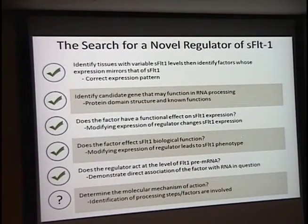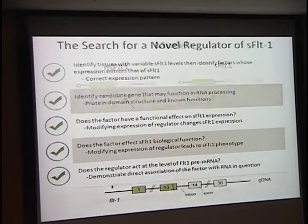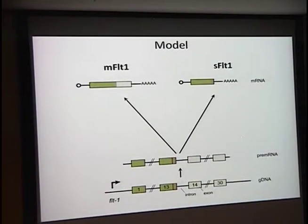So we've been able to start to put together some of the other processing factors that might be involved and start to get at a molecular mechanism of action for Raver 2. So again, we return back to this critical processing event, and what we now know is that U1, through intronic poly-A inhibition, promotes formation of the full-length protein.